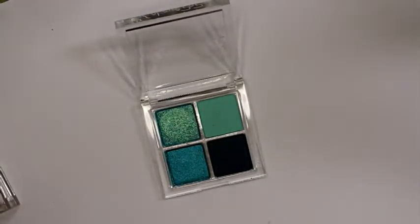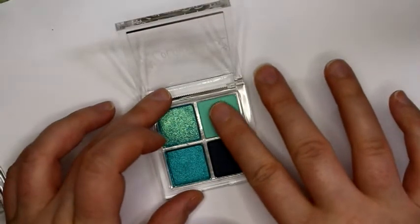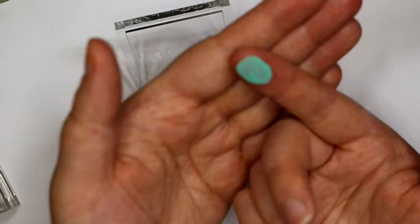Next color is A Dip, and this is that matte seafoam color.